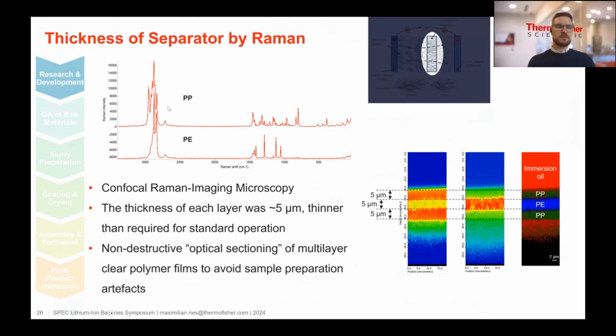And you can see how easy it is with Raman spectroscopy to differentiate between polypropylene and polyethylene. So polyethylene, for example, has basically CH2 bands and a very small amount of CH3 bands. And you can see it if you look into this spectral region between 3000 and 2500 wavenumbers, that due to the amount of CH2 and CH3 in the polypropylene, there are more bands evident than for polyethylene. And what we did here for this measurement is we did a depth scan.